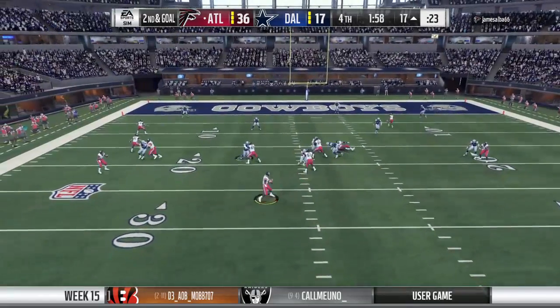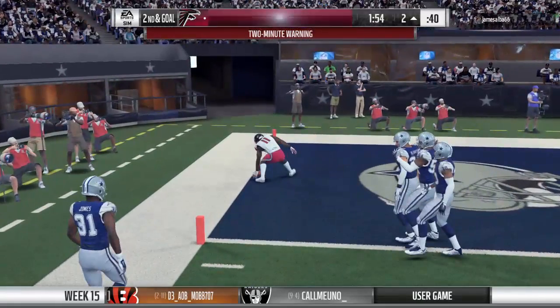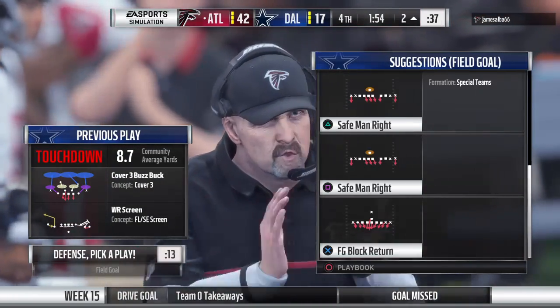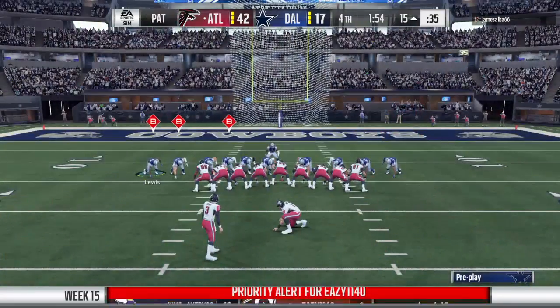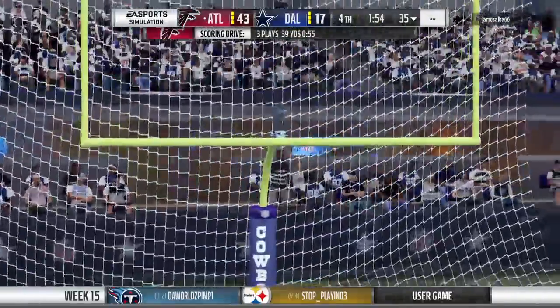On second down, here's Ryan. The left side completion to Jones. And he'll take it into the end zone. Touchdown, Atlanta. Julio Jones hitting double digits with his 10th touchdown of the season. And the Falcons turn that interception into a touchdown. And that will bump the lead up to 26.